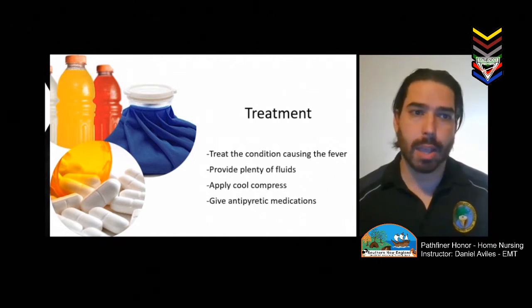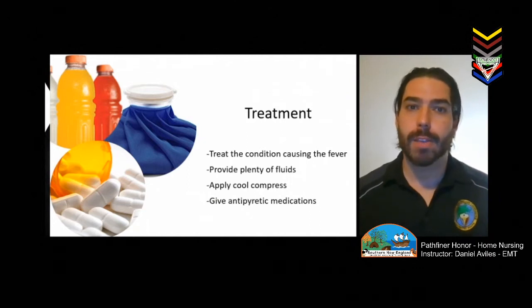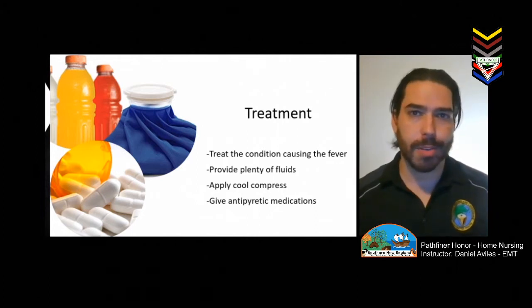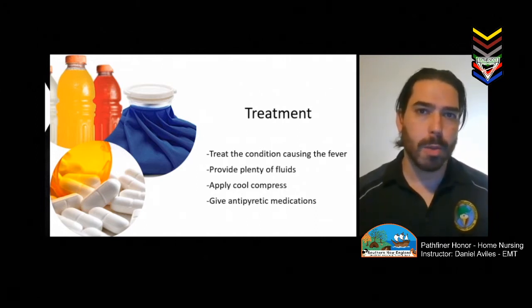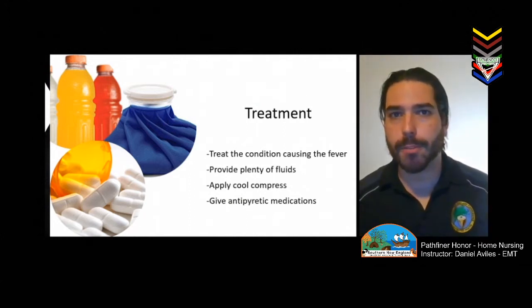Now, NSAIDs: you have ibuprofen, you have Toradol, you have aspirin. The cool thing about this medication is that if you maxed out one, you can go for the other. You don't have to go Tylenol first and then aspirin or ibuprofen.